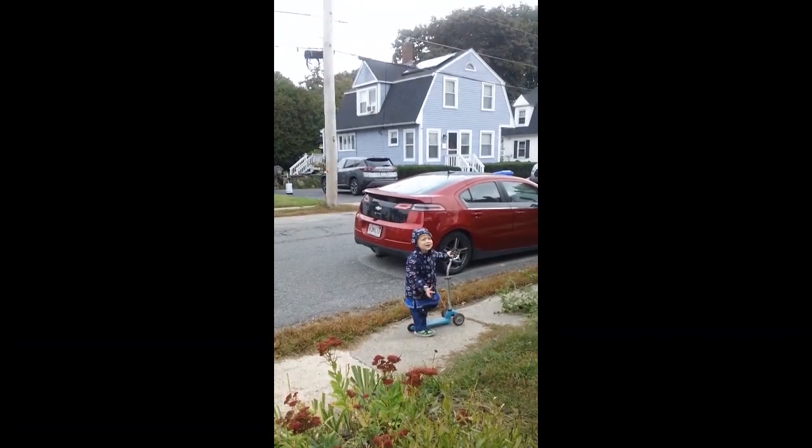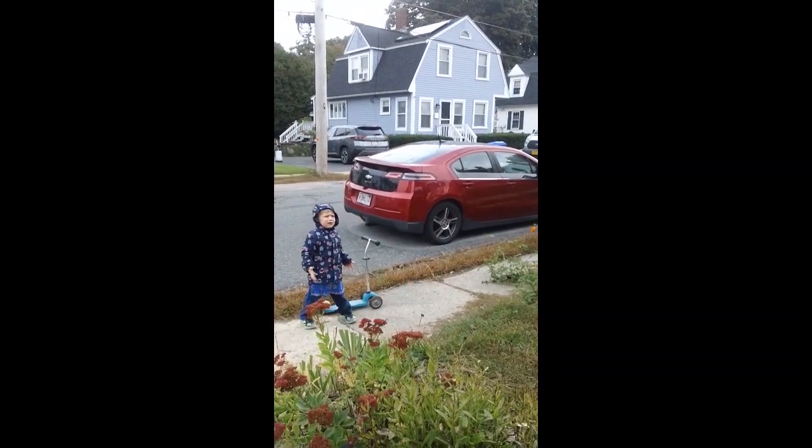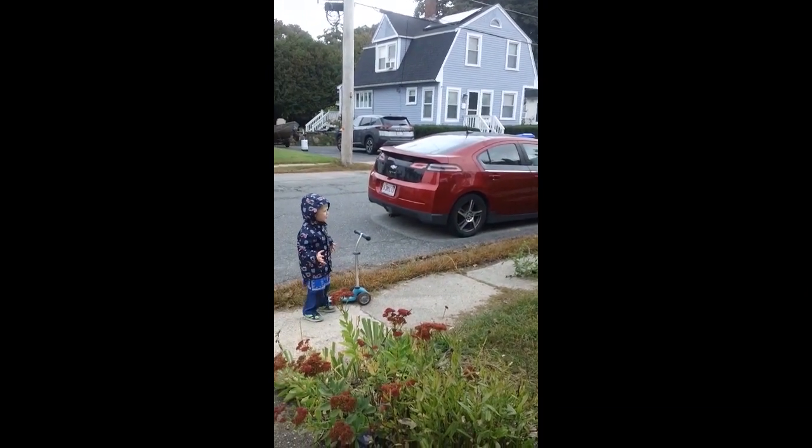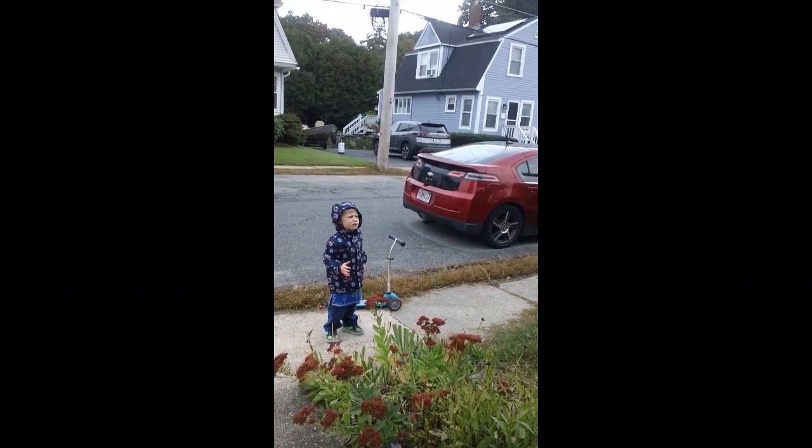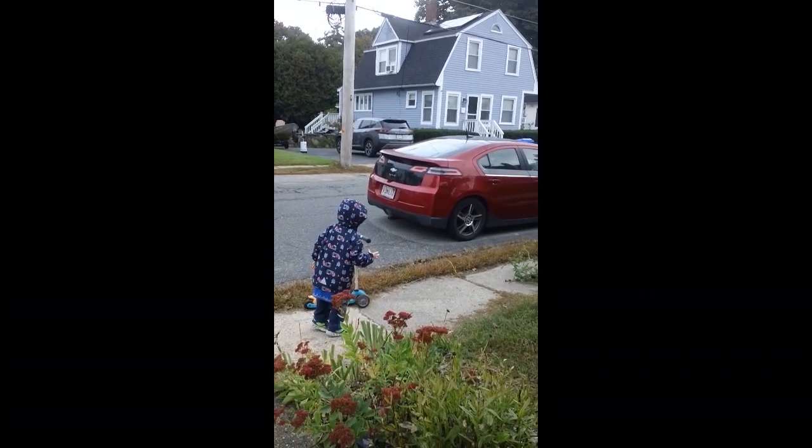Hello, Sylvester. You might need to go around the tomatoes a little bit. Oh, the tomatoes are in the way. Yeah, they are. You might need to scoot around the tomatoes. Or you could just pick some tomatoes, if you see any red ones.